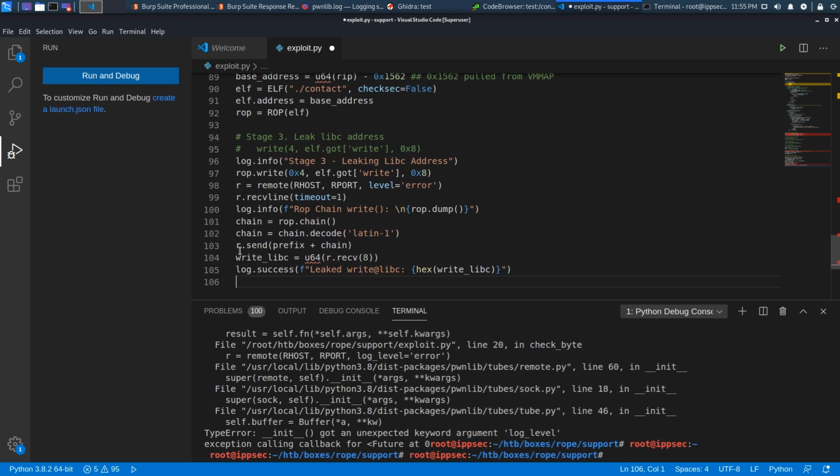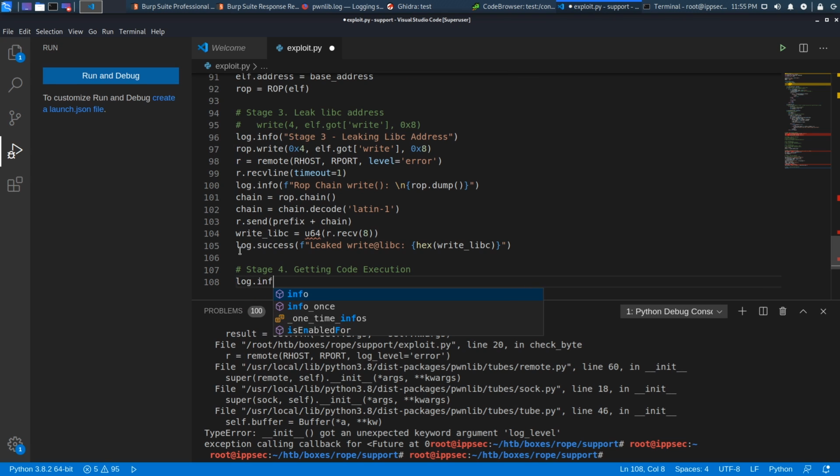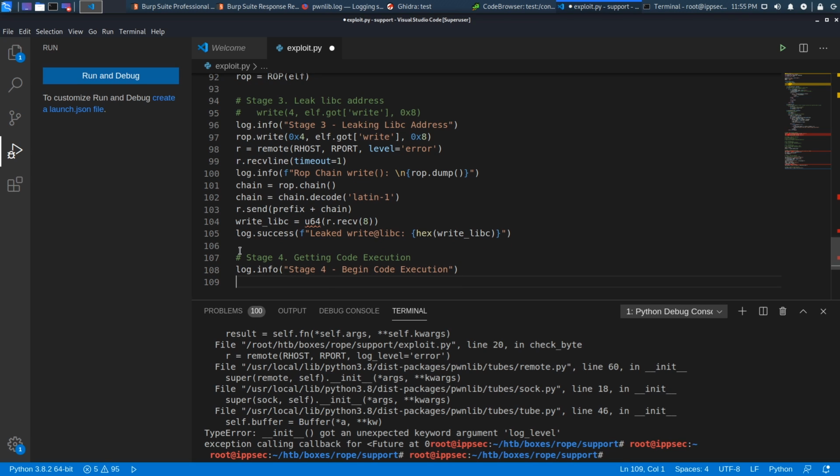So the next piece is stage 4, and this is the cool stage of getting code execution. So log.info, begin code execution, call it stage 4, and this will start with a, or actually, before we do that, we probably have to load libc and rebase it. So loading libc.